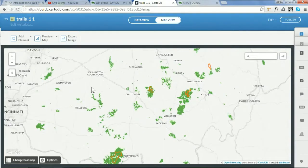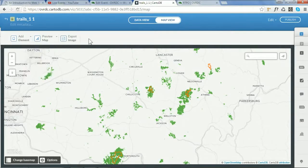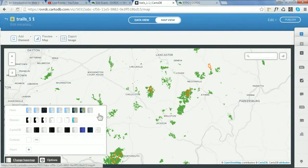Go around the interface a little bit. You can add text elements in here. You can preview the map. You can export a static image of the map. You can change the base map. Are you following it on there?